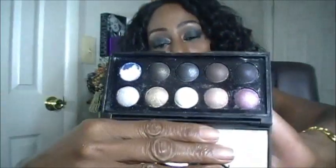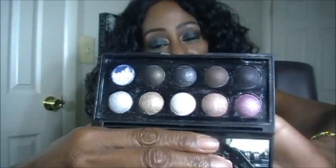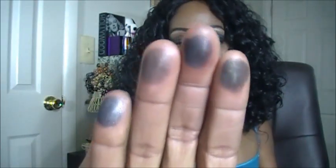So inside you get a nice big mirror, and then you get all of these wonderful shades, minus my blue. Yes, the blue, it was shattered, and there was blue eyeshadow everywhere. So e.l.f. is currently sending me another, so hopefully, fingers crossed, it will come and that blue won't be broken this time. But I'm going to quickly give you a couple of little swatches of this one, just to show you the pigmentation.